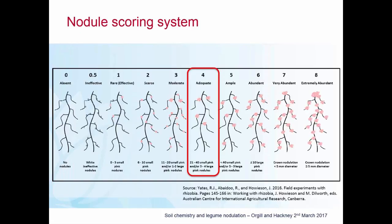So the system that we used when we got into the paddock was to identify a representative area of the paddock that was about 20 metres by 20 metres square, and then within that area extract a minimum of 15 plants, wash the roots out and have a look at nodules. The nodule scoring system that we used was developed by Ron Yates and his colleagues at DAFWA and Murdoch, and in that system the scoring runs from 0 to 8 with a score of 4 considered adequate. So that's what we tended to be looking at there.